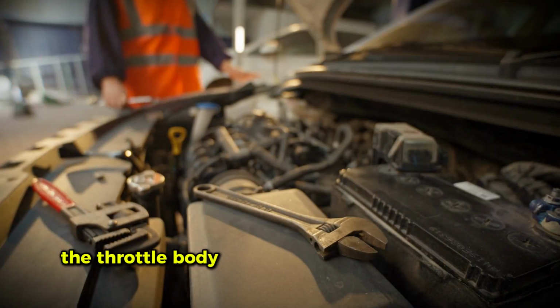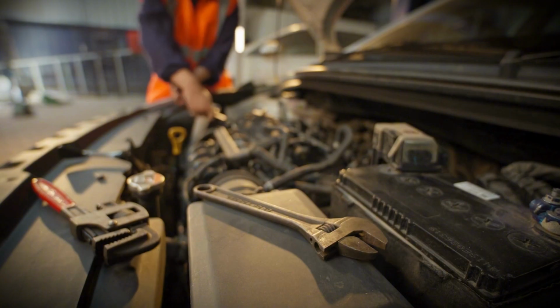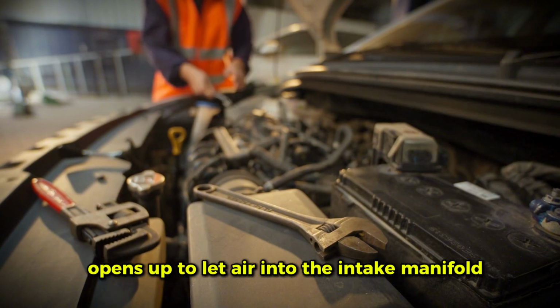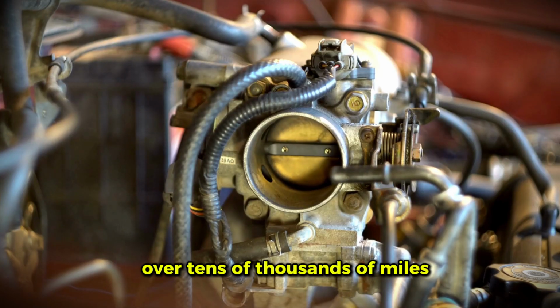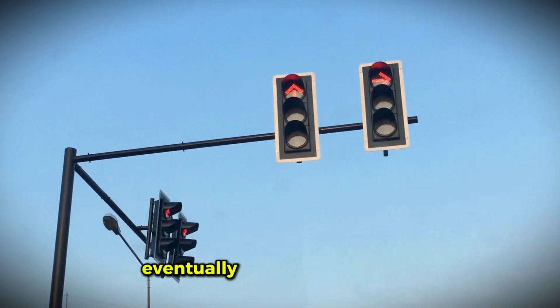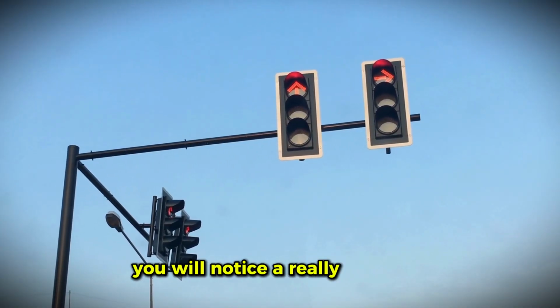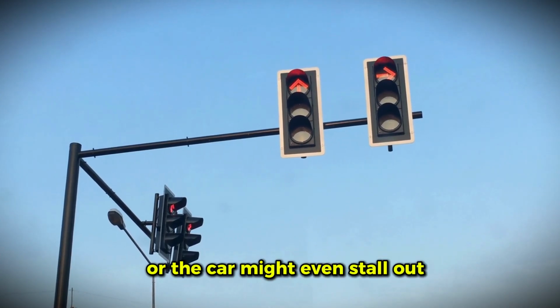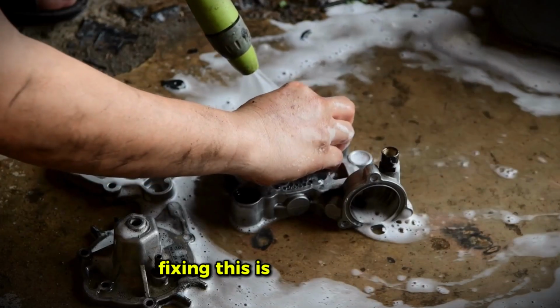the throttle body. Every time you step on the gas pedal, a little butterfly valve inside the throttle body opens up to let air into the intake manifold. Over tens of thousands of miles, thick, black carbon soot builds up right around that valve. Eventually, the valve gets sticky. You will notice a really rough idle, terrible throttle response, or the car might even stall out when you come to a red light. Fixing this is incredibly easy.